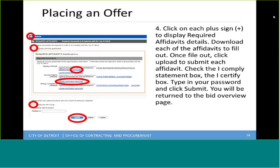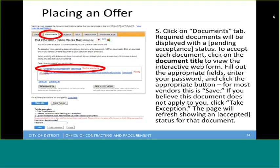You'll make sure that you check the box saying I comply with this qualification. Then again, the box at the bottom saying I certify this info is true. Then you'll type in your password and click Submit. Once you've done that and you've submitted all of your information, you'll then be able to access the documents in this bid by clicking on the Documents tab.